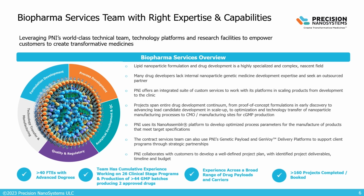In biopharma services, we have an experienced team of about 70 full-time staff supporting these projects. Among them, more than 40 of us have advanced degrees and a lot of experience developing these types of drug formulations. We have experience taking these projects from discovery to manufacturing of the clinical batches. To date, we have completed more than 160 projects that are in various stages of development.